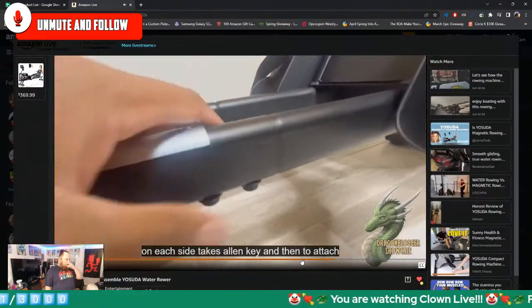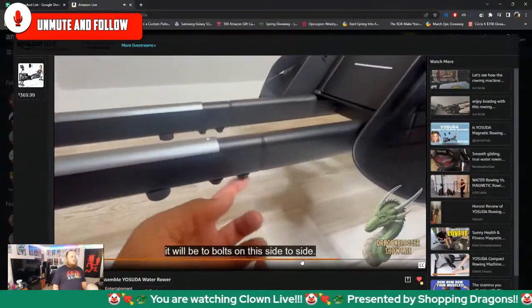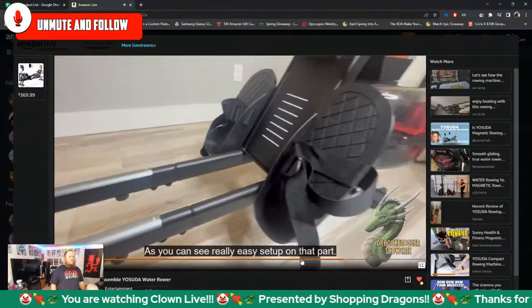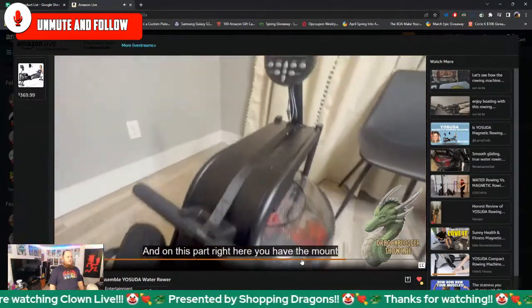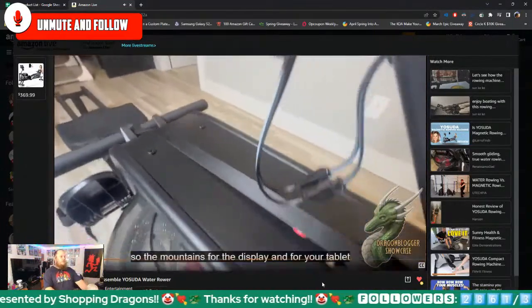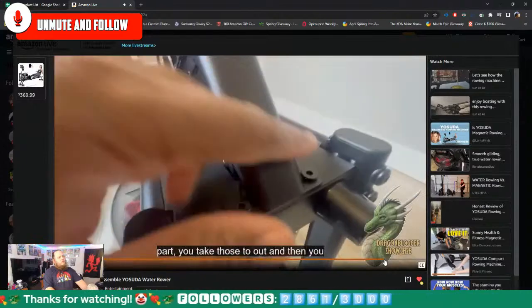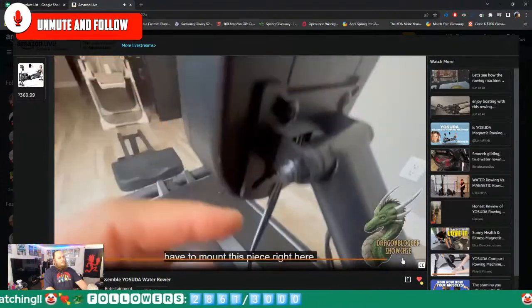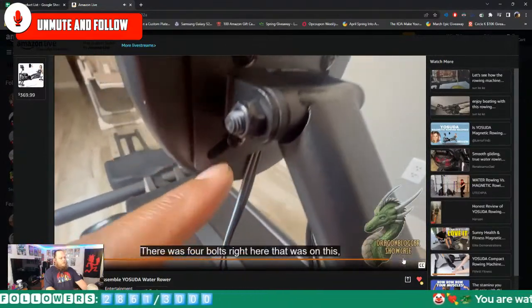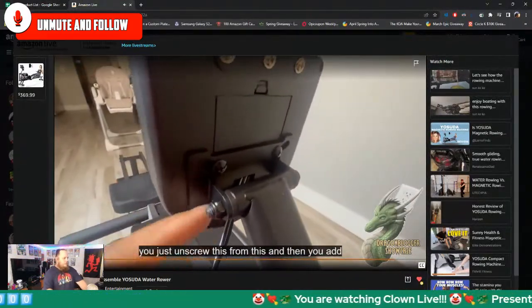And then to attach this railing right here, this whole railing, it will be two bolts on this side, two bolts on that side, as you can see. Really easy setup on that part. And on this part right here, you have the mount. So the mount is for the display and for your tablet that you can hold those two out. And then you have to mount this piece right here. There's four bolts right here that was on this. You just unscrew this from this, and then you add them back on there, just like that.